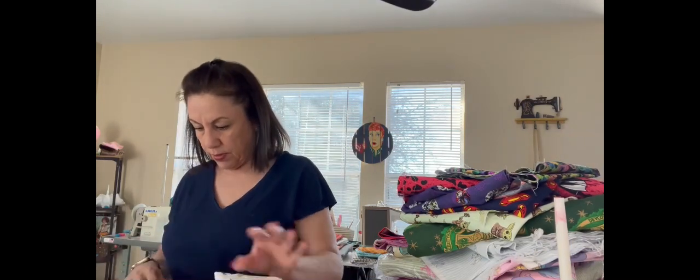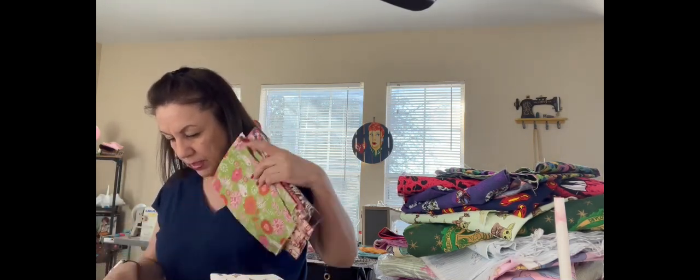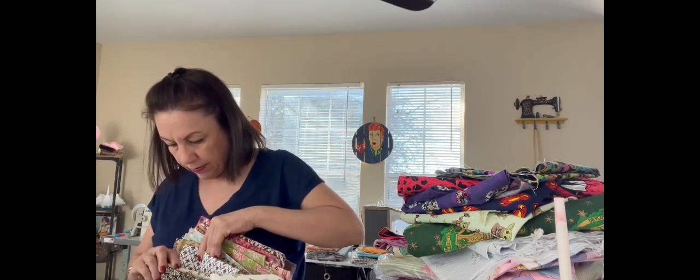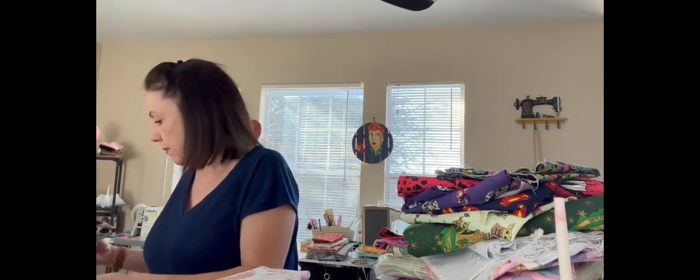This is gonna be part of the floral. This can be part of that one. Some of these are fat quarters. So you'll have that. This will be part of the floral. Floral one is gonna be pretty big. I'm just gonna get rid of this. Let's throw that on the floor. And then this. I'm gonna get rid of that too.